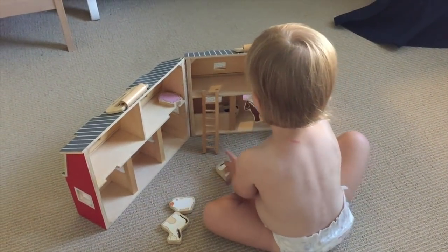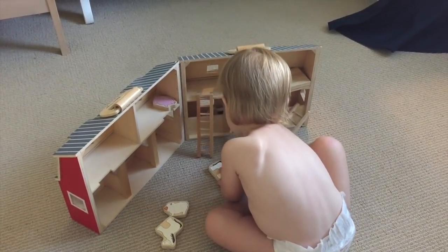And then we see what pretend play looks like with the same toy the next day at room time.